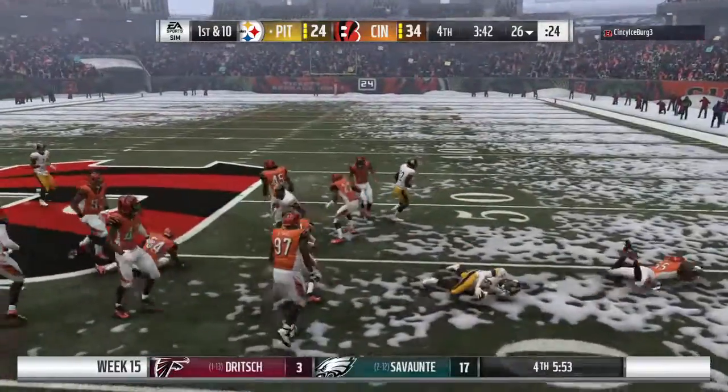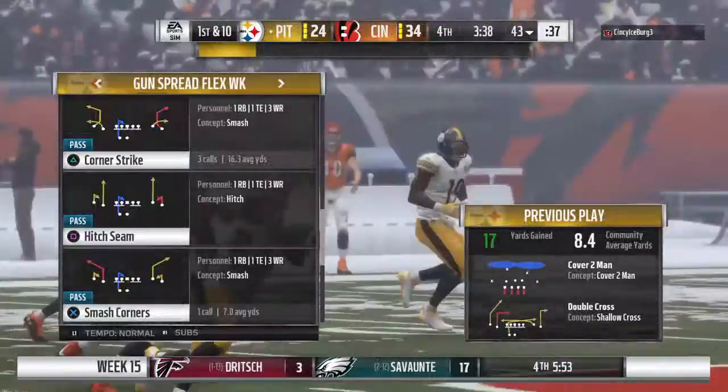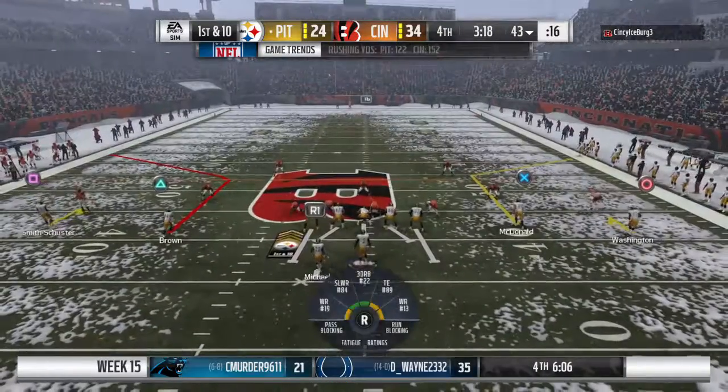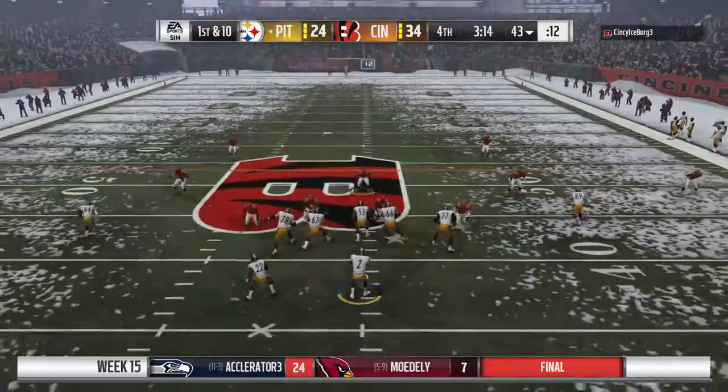Over the middle here to Brown. And they get him down, but not before he takes it across the 40-yard line. Successful start to the drive, 17 yards. It moves the sticks. One play has him up past the 40 already, and another 1st and 10.